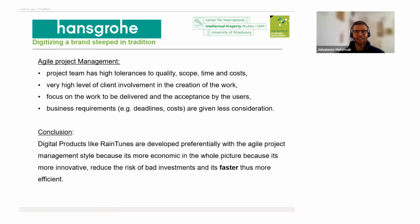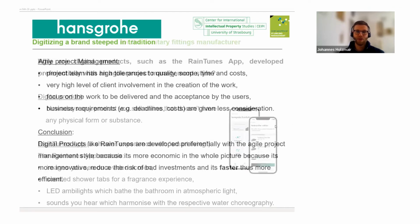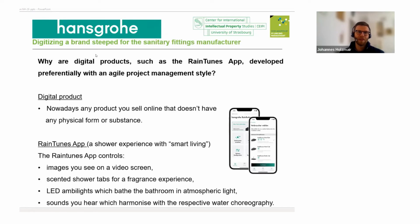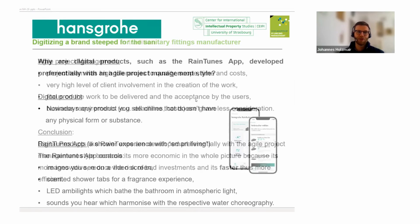So the specifics of agile project management actually answer the first question, why digital products like the RainTunes app are developed like that. They are developed with this method because it's more economic in the whole picture, especially from the digital perspective. It's more innovative, it reduces the risk of bad investment, and most important, it's faster, so it's more efficient. This faster point is really important for digital products. Now I'll give the word to Philippe.